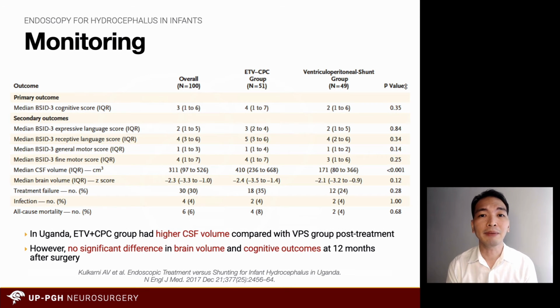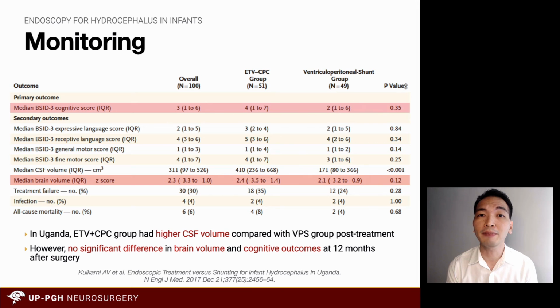An evolving paradigm in the treatment of pediatric hydrocephalus is that large ventricles do not always mean that your treatment, whether ETV or shunting, has failed. In this randomized trial of infants with post-infectious hydrocephalus in Uganda, patients who underwent ETV+CPC had a generally higher CSF volume compared with the VPS group post-treatment, meaning they had larger ventricles on post-op imaging. However, there was no significant difference in brain volume and cognitive outcomes at 12 months after surgery.